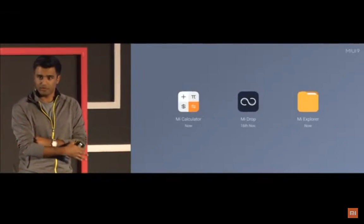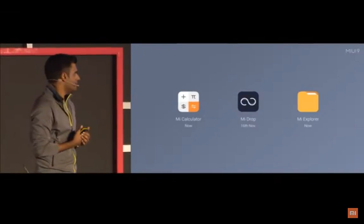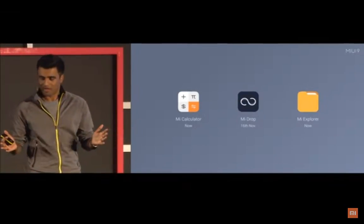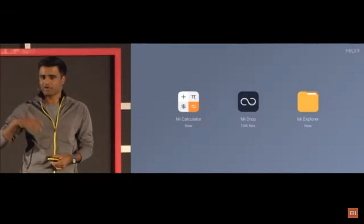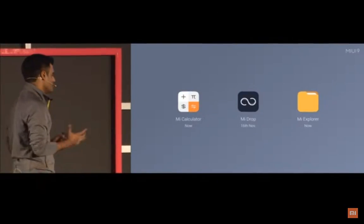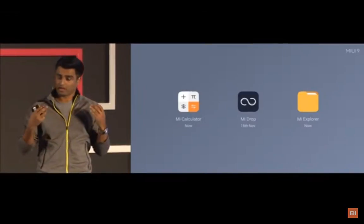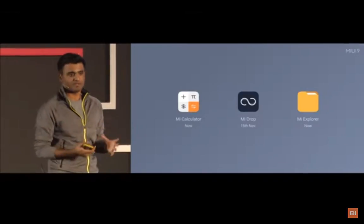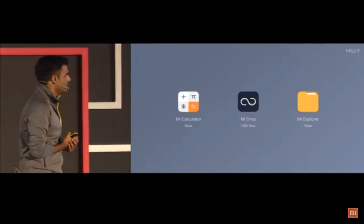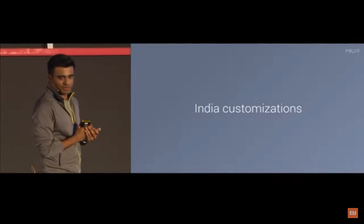We've actually done this with a few of our apps recently. You might have seen the Mi Calculator app, also available on Google Play. It's, I think, by far the best calculator. Supports things like currency conversions, mortgage calculators, weight, time conversions. It's really cool. The Mi Explorer app we put on the Play Store because we got a lot of feedback from Mi A1 users that they wanted a robust file manager like we had in MIUI. So all 3 of these apps are now available on the Play Store.